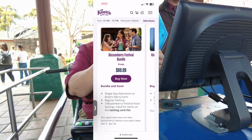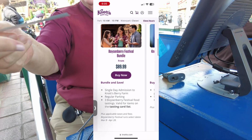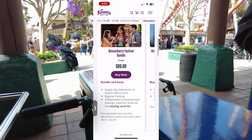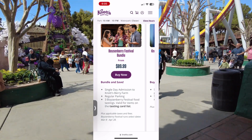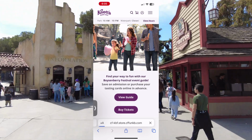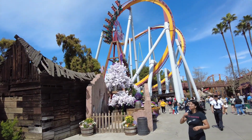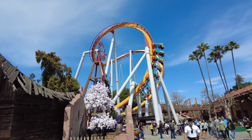Let's go! For today, I purchased the Knott's 2024 Boysenberry Bundle, which was the same price as an admission ticket, but also includes parking and 3 tastings from the festival. And each tasting is priced around $10, so I found this to be a great deal. You can also purchase separate tastings for this festival if you wanted to purchase a la carte.